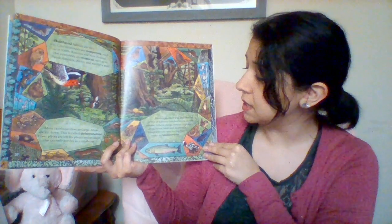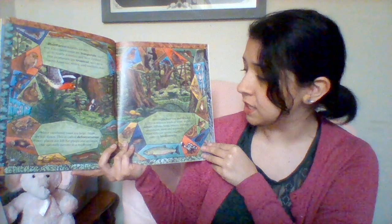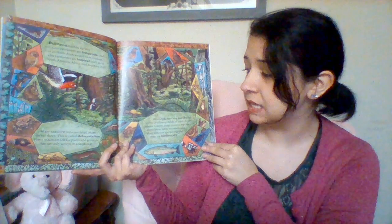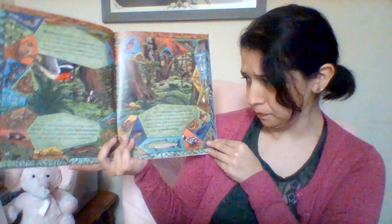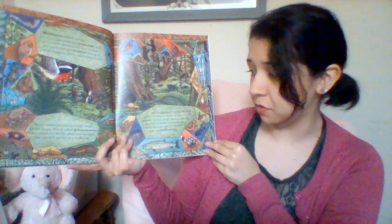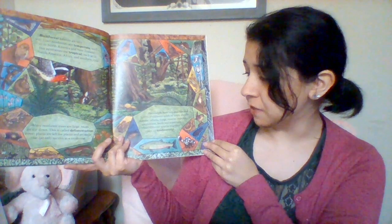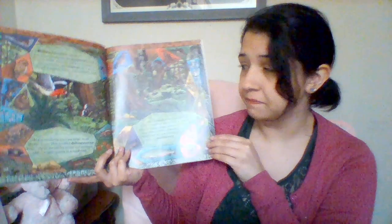Rainforests have lots and lots and lots of different kinds of trees, shrubs, mosses, lichens, fungi, insects, reptiles, amphibians, birds, and mammals. Many different species together make up biodiversity.